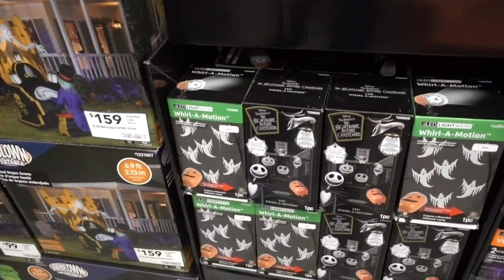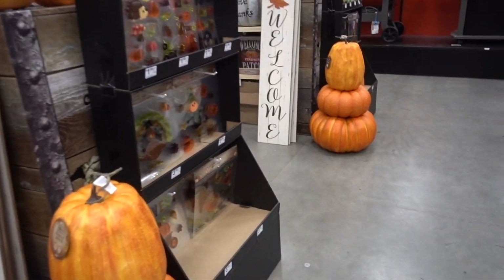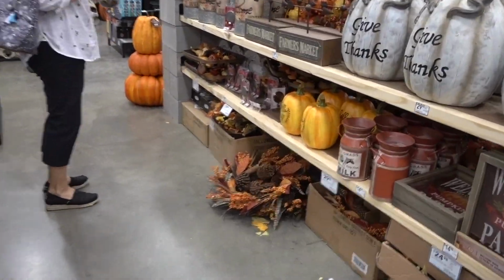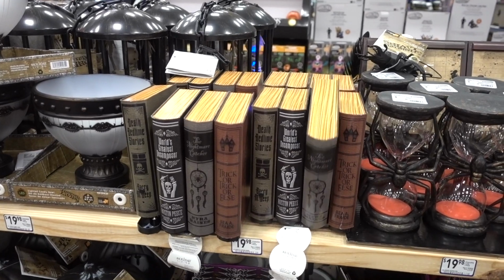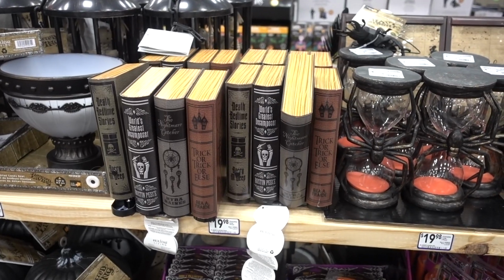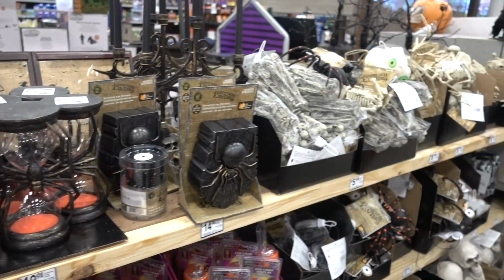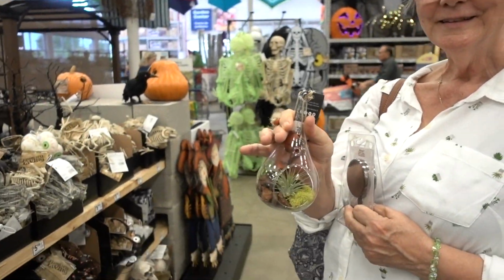Nightmare Before Christmas lights. Oh, cool. How fun is that? Abby would be spooked by that. Oh, that's cute. Is this too cute or what? That is adorable. I'm gonna hang this from the curtain rod. That's nice.